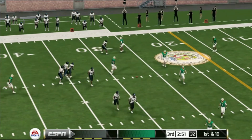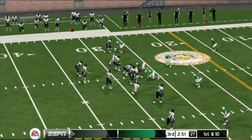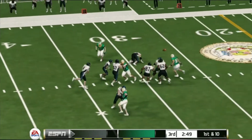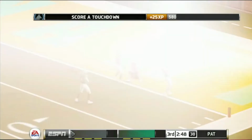Man left, man left. Three down, three down. Check back, back six. He throws. Caught, touchdown. And they're not ready to quit just yet.